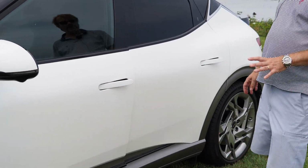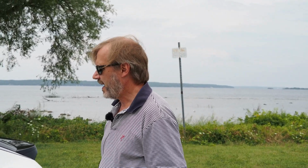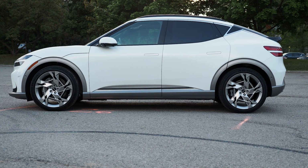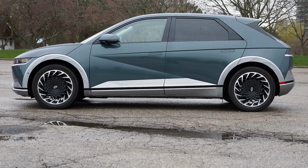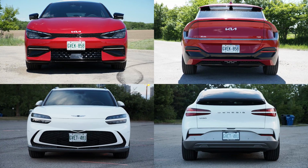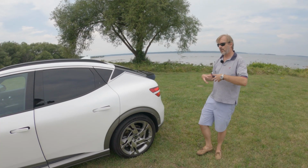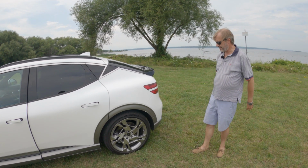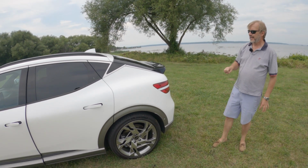So let's continue. We'll jump inside to show you the space front and back. You have this very unique design. Each one of the three cars, Kia, Hyundai and Genesis, has a very unique design look front and back, so they are very distinct looking. It's nice to have choices. Of course, this being a luxury brand, it's also the most performant and the fastest of the three for now. Beautiful rims front and back.